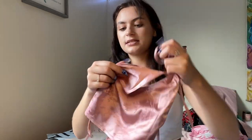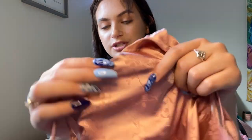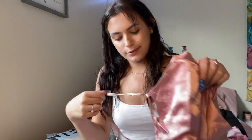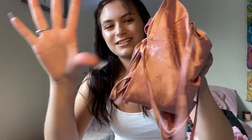The material is not stretchy, which I feel like you would expect because it's this silky looking material. It is double layered, which I like. They didn't just put one layer. It looks like they put a little bit more effort into this one. The ties look a little bit finagly, like they're weirdly tied. It looks like a giant mask.